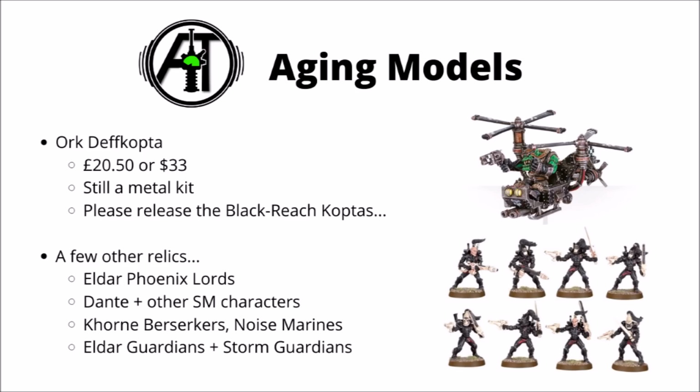Next we have the model looks and some of the most ancient miniatures in Games Workshop's range. I think that one of the very best examples of this is the Orc Deathcopter that you see on the right. This one will cost you £20.50 or $33 for one really quite old metal miniature. These guys are still a metal kit. I think some of the classic older sculpts tend to age better than others, and I think it's fair to say that this one hasn't aged particularly well.